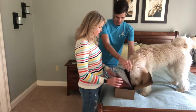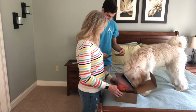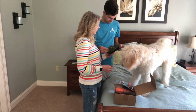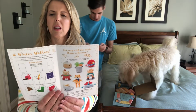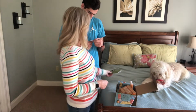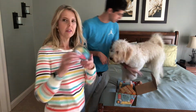Last month was Grinch, Christmas related. He's smelling this. He knows it's for him. Snuggler's Pup. This is Winter Walkies. Snuggles, pups, and I don't know what that says. Just some of the animals that are available now. What does that say? It's like a little game. Yeah, it's like a little game.